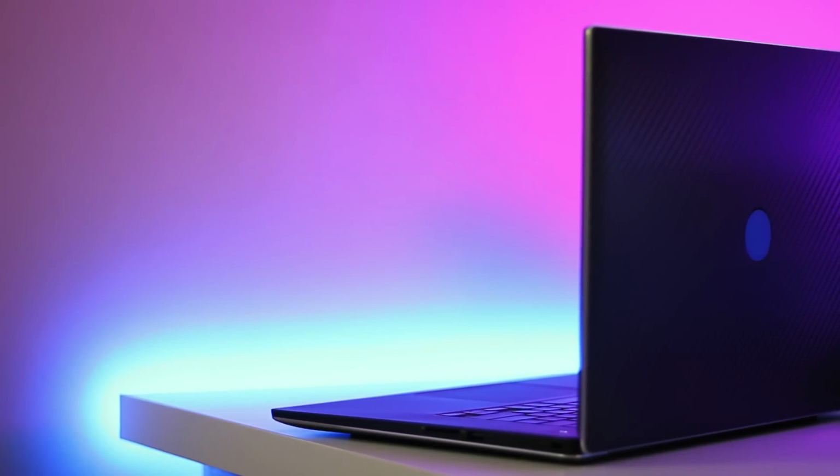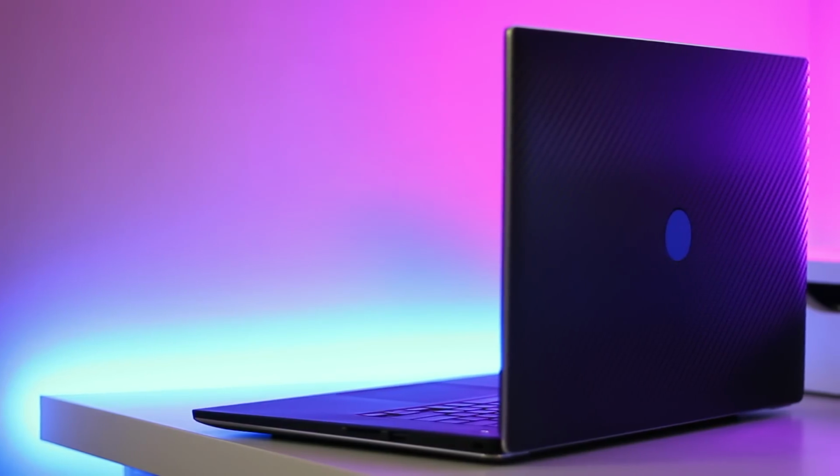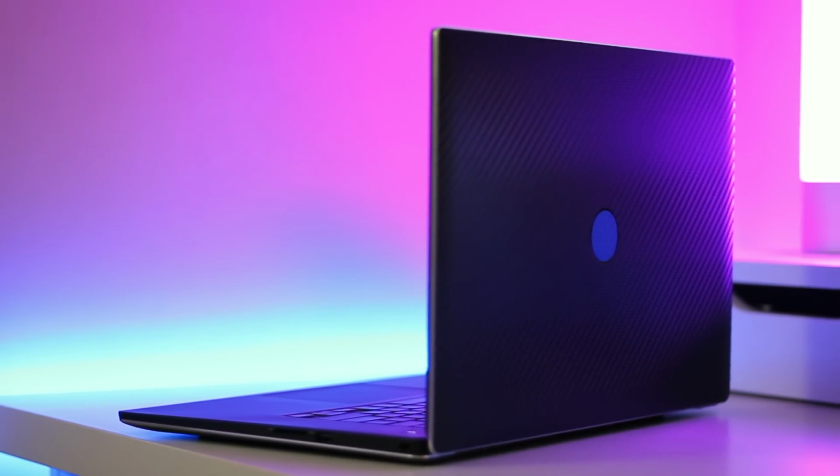But let's put the specs aside for a minute and just talk about how it's actually been using it over the past year. The build quality and materials have been really nice for the most part. Dell opted to use cool aluminum for the exterior, and although you can't see it through these skins from Dbrand, which will be linked down below, it looks and feels great.